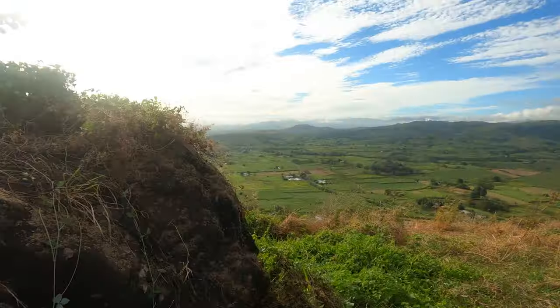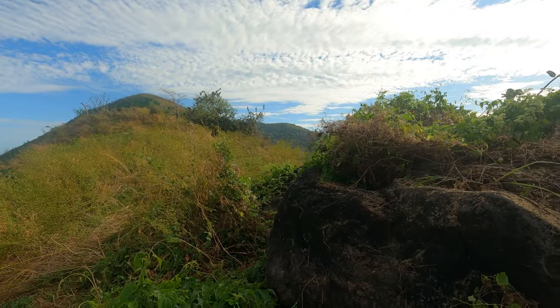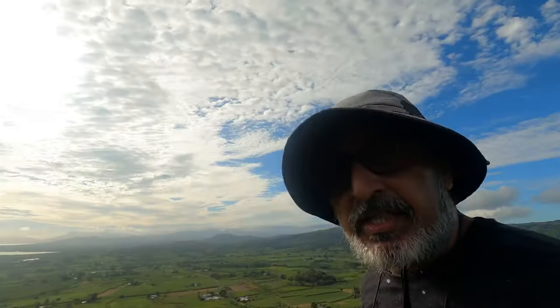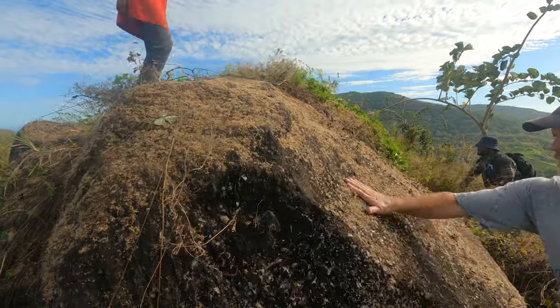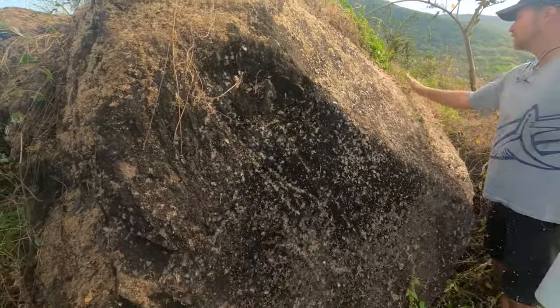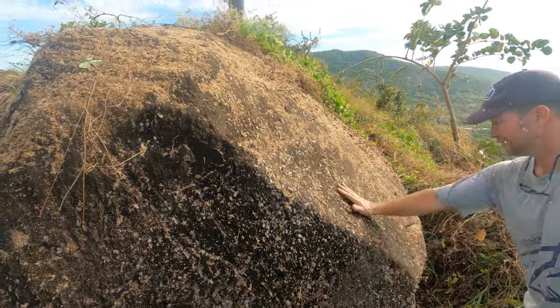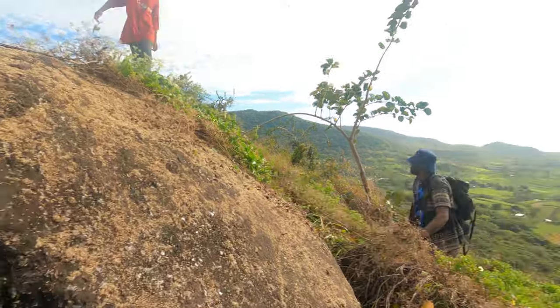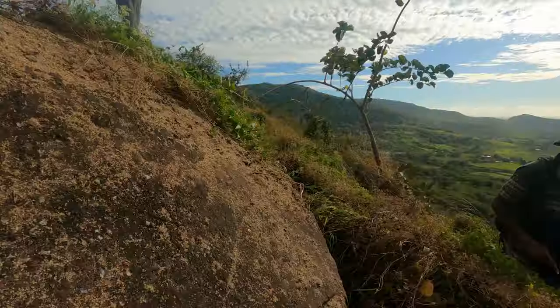Yeah, so we're looking for more petroglyphs, and we're looking for these odd looking stones in the ground. They're up here somewhere that we've got to find. Okay, so what we're doing at the moment is we're trying to get rid of all this pollen-like material. We're trying to ascertain if there are any petroglyphs on this rock here.